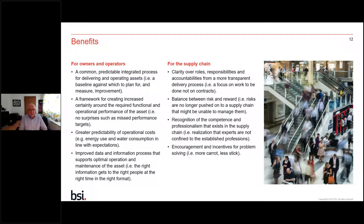Now, on the supply chain side, more clarity certainly called for, knowing who has to do what. And I will be clear about this, that the standard as a code of practice does not get into contractual matters. It's there to look at the roles, responsibilities, accountabilities, the information and data and so forth. But we don't muddy the water by getting into contracts. More of a balance between risk and reward, making sure that we utilise the expertise of the supply chain and that, as it says, last of all on there, more carrot, less stick. And on to the next slide, please.